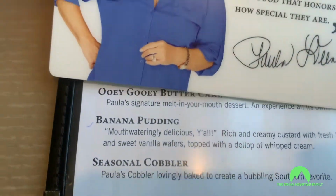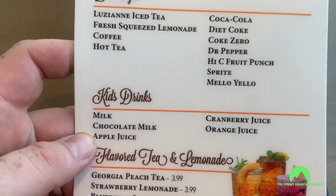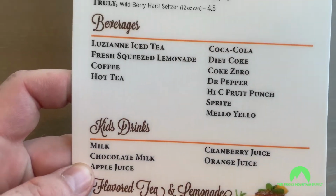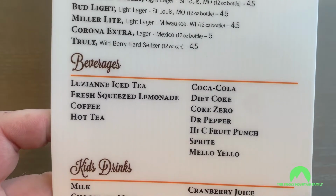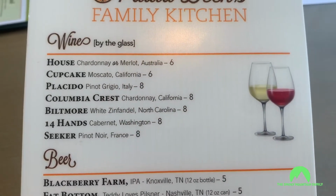And here's also the drinks. Flavored tea, kids drinks, milk, chocolate milk, these beverages, and you can also order some wine.